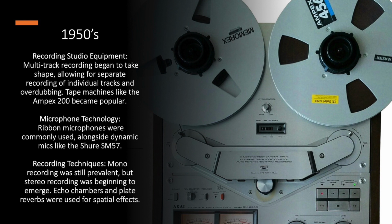Vinyl records. Despite the rise of magnetic tape, vinyl records remained the primary medium for distributing music to consumers in the 1950s. Recordings made on magnetic tape were often mastered onto vinyl discs for mass production. 45 RPM singles and 33 1/3 RPM LPs, long-playing records, became popular formats for albums and singles.